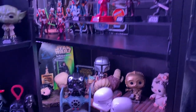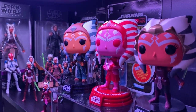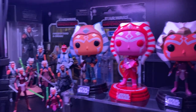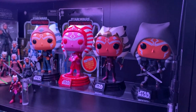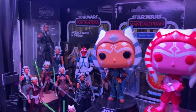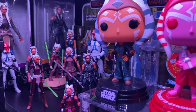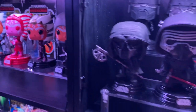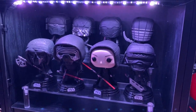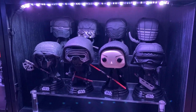And then just some random Funko ones, and this is an Ahsoka shelf. Who doesn't love Ahsoka? I do. So some random stuff. There's a whole back row empty, but I know we're going to get a lot of pops for the Ahsoka series. So just some figures. Got her clones over there. So that's an Ahsoka shelf. And this next one is actually all the Knights of Ren and Kylo Ren and Darkseid Rey.